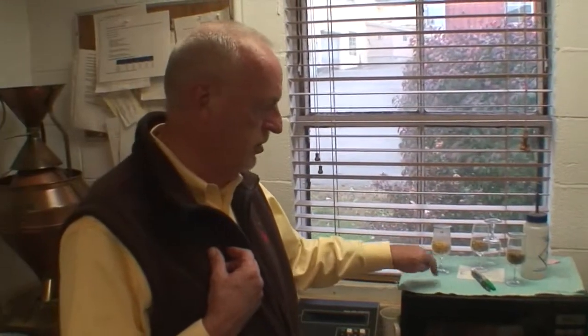My focus is always on what comes off the still, which begins right here. And what comes off the still is what is reduced with demineralized water. We fill the barrels and begin the aging process. But if you start with something really good going in, the chances of having something really good coming out are increased dramatically.